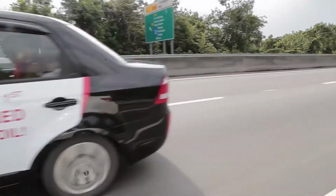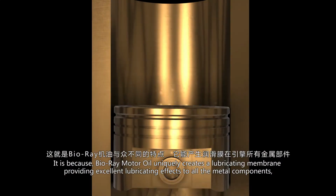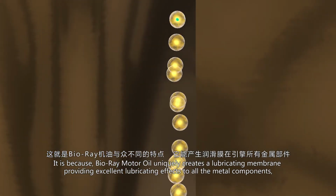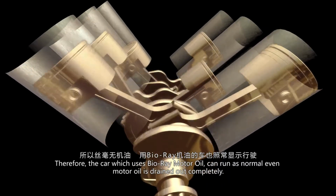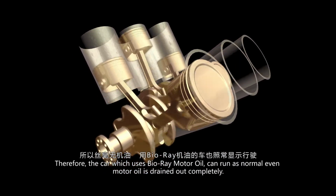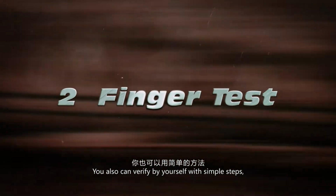Do you know why? It is because BioRay motor oil uniquely creates a lubricating membrane, providing excellent lubrication to all the metal components, to prevent friction among all metal components. Therefore, the car which uses BioRay motor oil can run as normal even when the motor oil is drained out completely. You also can verify by yourself with simple steps.